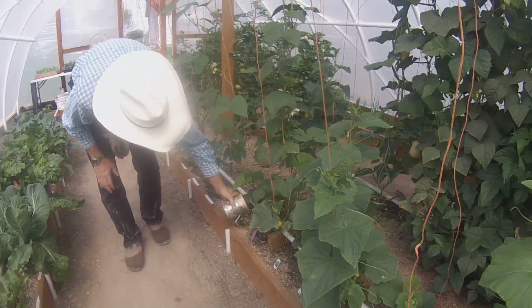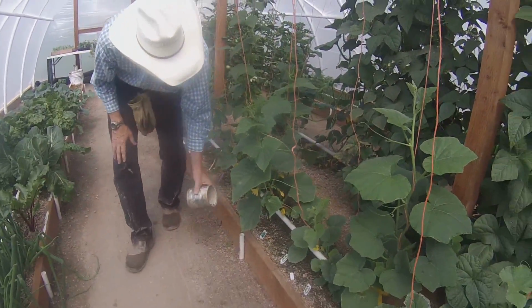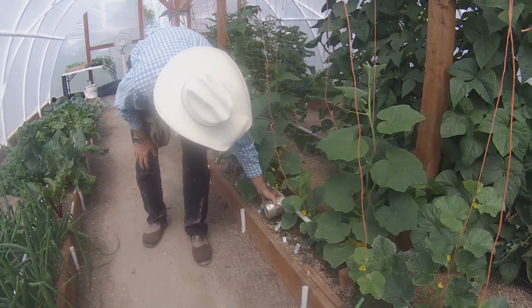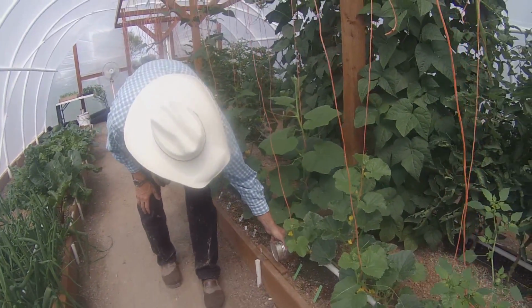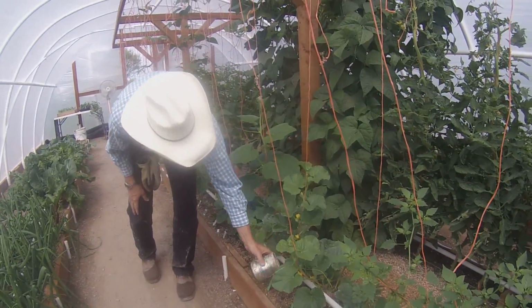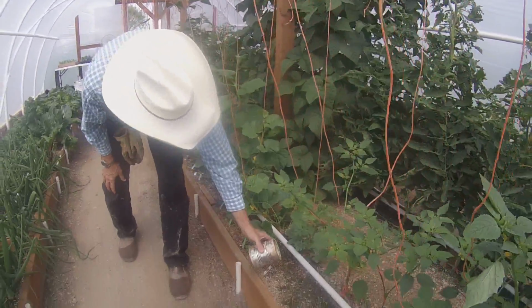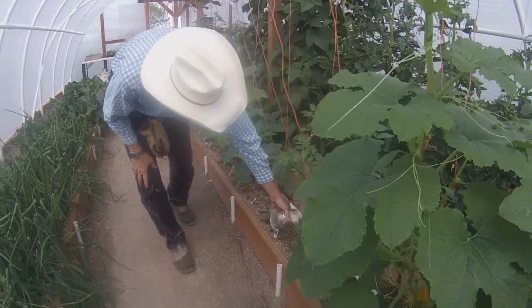So everybody gets fed the same. It's sort of like when you set the table, you make dinner for everybody, right? And then they just take what they want from it. Then they take what they need, and if they need more, they'll ask Mom, can I have seconds? And you'll tell by color. The plants will tell you if there's a deficiency, if they need more.